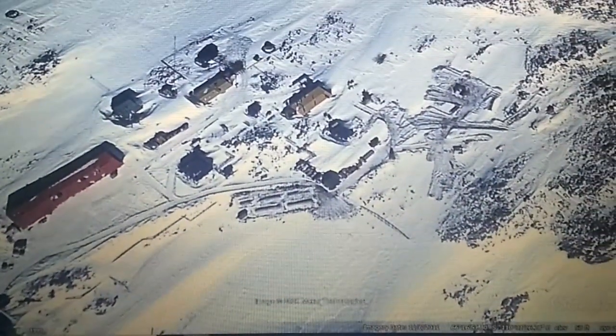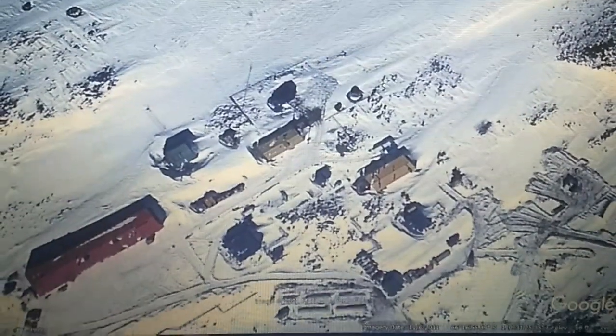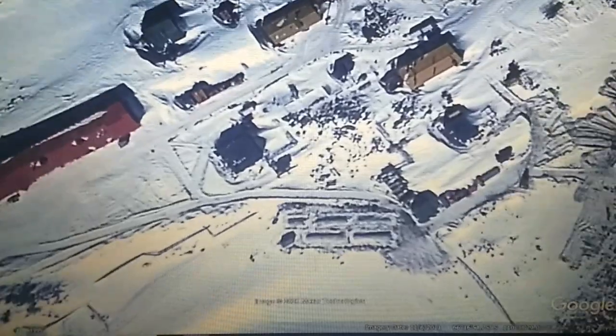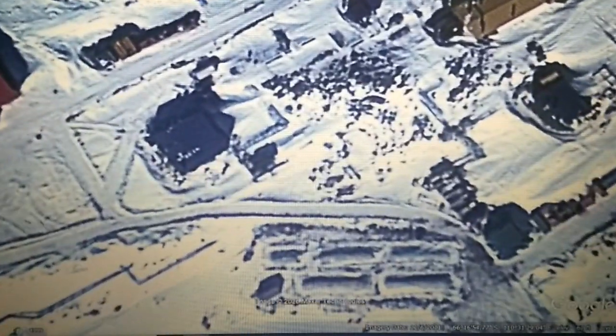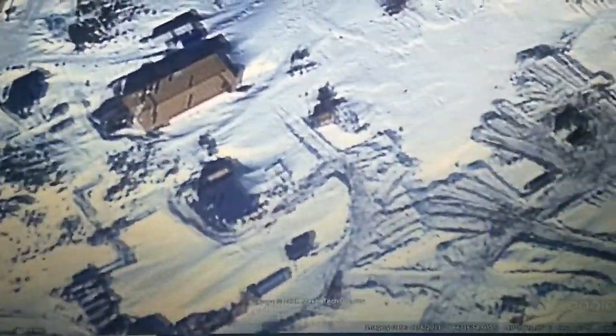As far as getting there and leaving, they have a very large airstrip. It's the Wilkins Ice Runway. It is 65 kilometers or 40 miles inland, further into the continent from the station.